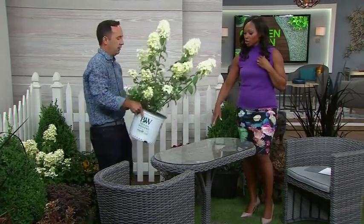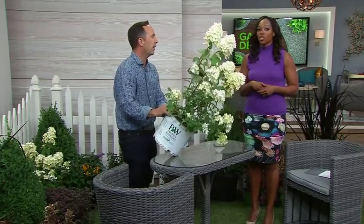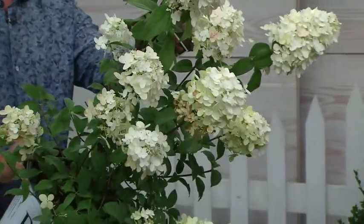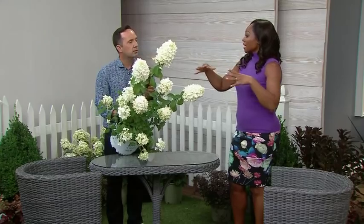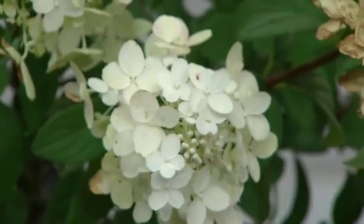So this is a hydrangea. Yes. Are we talking about a big plant? I've seen hydrangeas, kind of, do you love hydrangeas? Because me too. Yeah. I do love them. They can take up a lot of space. Yeah, but there's dwarf varieties. Okay. So there's one variety. Is this a dwarf? This one here is called Firelight, which is a mid-range.